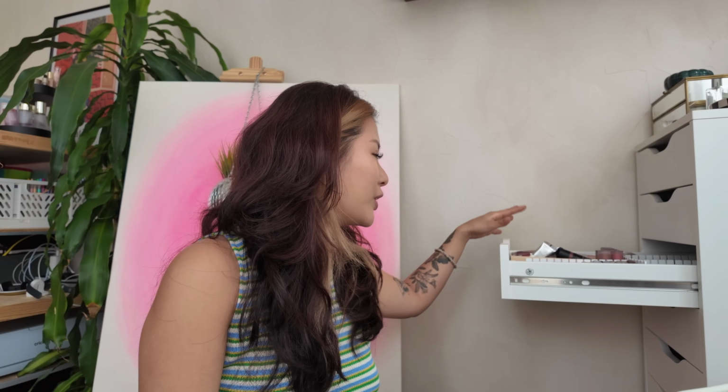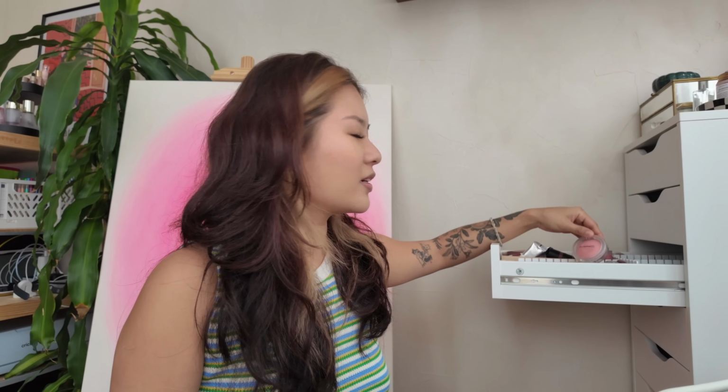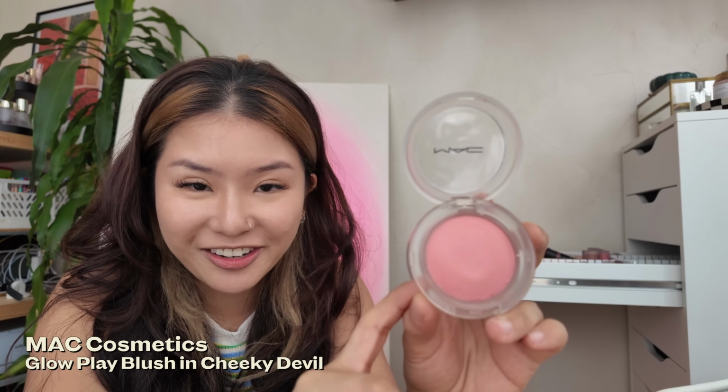It's really my first time using this setup and being able to pull stuff out and be like, what do I want to use today? It is a bit further than what I'm used to, but I can see everything still. I think I'm gonna use this blush. This is the pink that I wanted. You see what I mean? This is MAC's Go Play blush in Cheeky Devil. It's also just got the nicest sheen, and it's a little bit bouncy. It's not quite powder. Yeah, we're rocking and rolling with anything today.